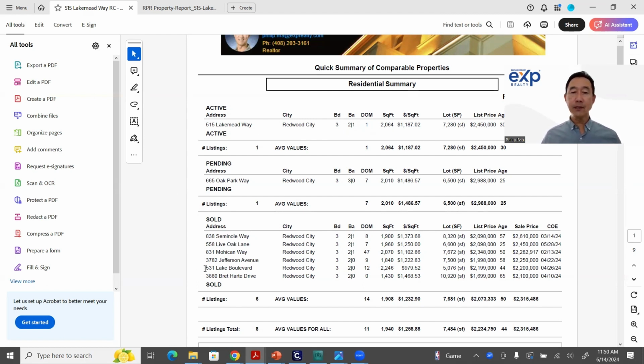Now, if we look at some of the sold comparables, it's kind of in the 2.1 to 2.6 million range. And these are sales that have occurred over the last 4 to 5 months. So you have the most recent sale right here on May 28th at 2.45 million, which is right where this property is listed at.